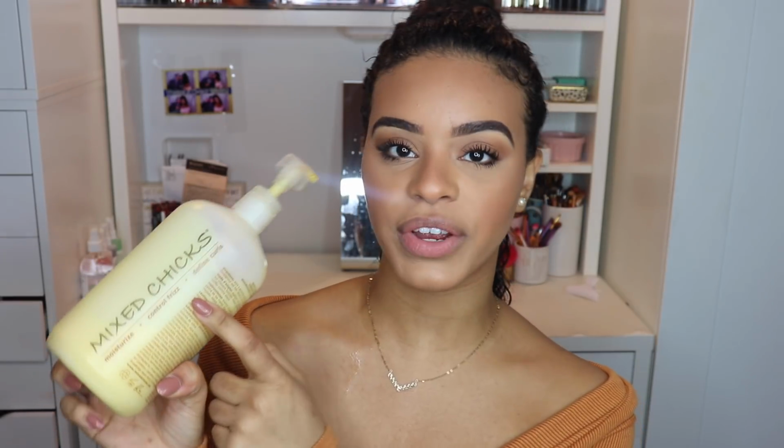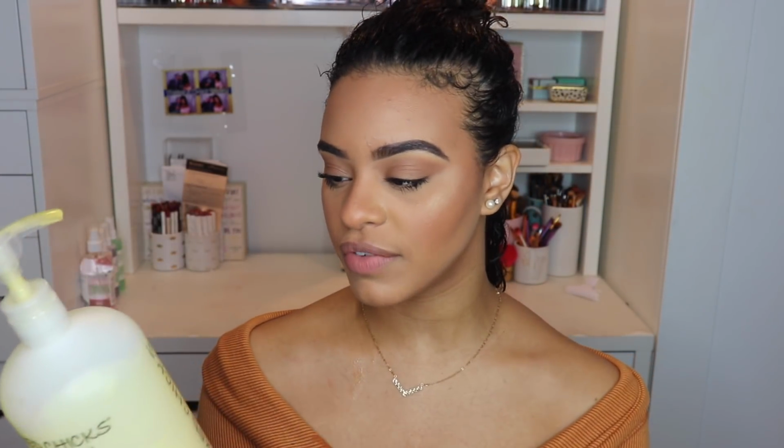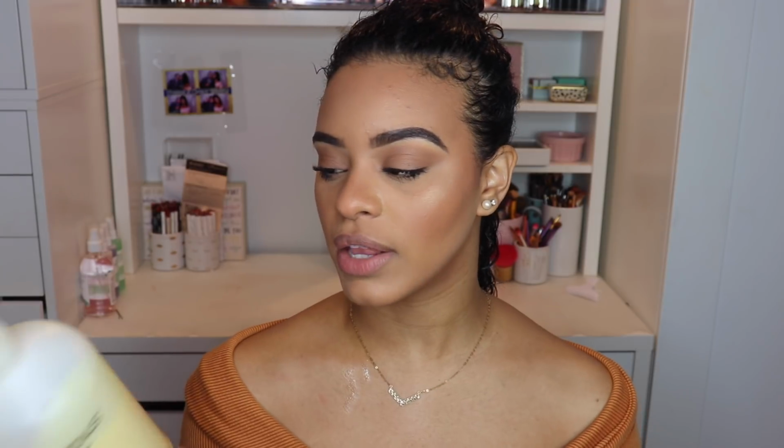This Mixed Chicks conditioner literally does everything that it claims to do. And it says it's supposed to moisturize, control frizz, and define curls. And for me, it's definitely an A+. It definitely does that. And it says work a generous portion of Mixed Chicks throughout wet hair, leave in, air dry, and style as usual.